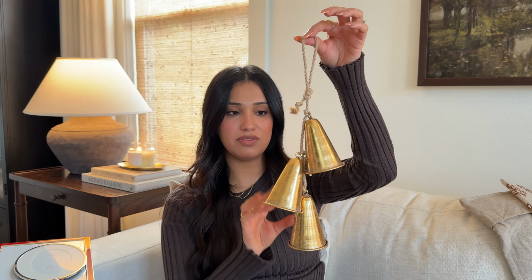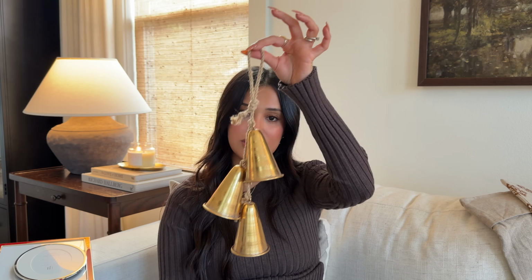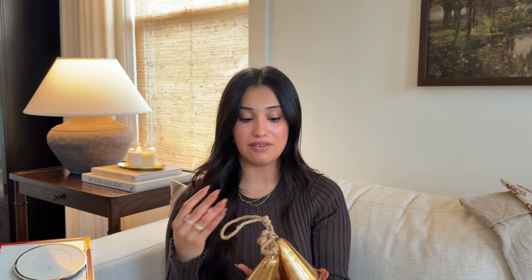I picked up another set of bells just because I don't have any bells with a shape like this. Love the shape of them, and they're already tied together. You could just add to your mantle, you could add to your front door, you can add to a console, a cutting board. They're very noisy, I'm sorry. They're very versatile, and to be honest, I don't think you can have enough bells. I really like the finish of these compared to a lot of the bells I'm seeing from Hobby Lobby. I don't love the finish on those. I would go for something like this. It just looks a bit more expensive, a lot more high-end.